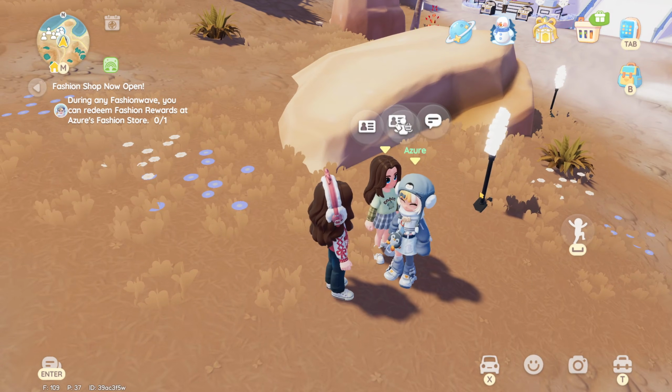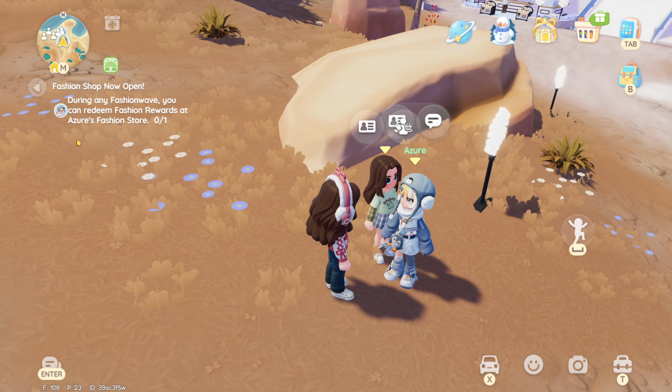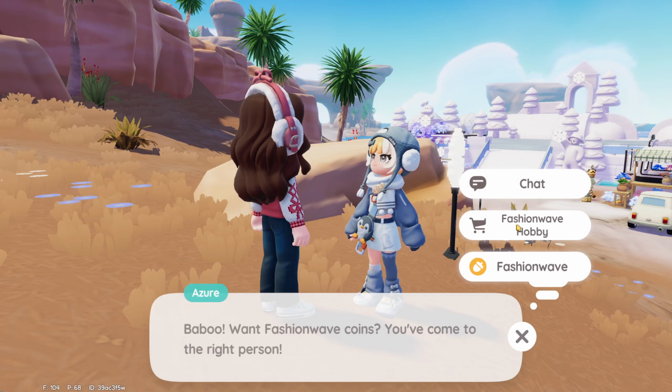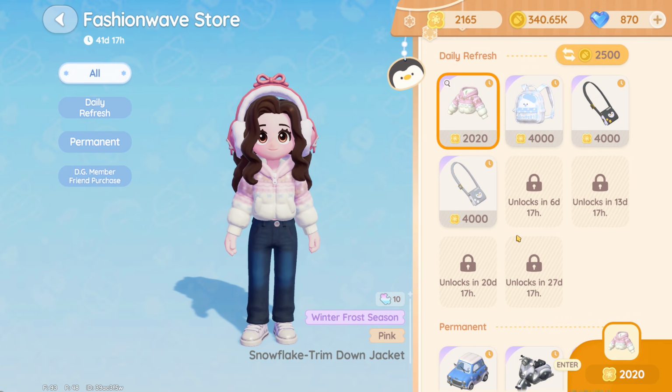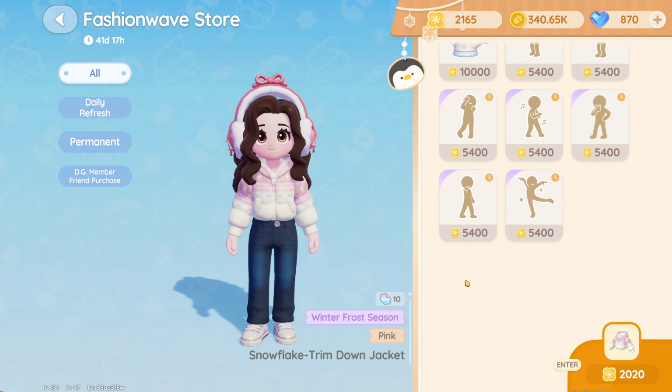In this video, I'll be showing you guys how you can complete this quest. It says fashion shop now open. During any fashion wave, you can redeem fashion rewards at Azur's fashion store. So you are going to select the fashion wave section and you're going to select the fashion wave store, and basically you're going to purchase any of these items to complete the quest.